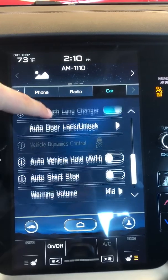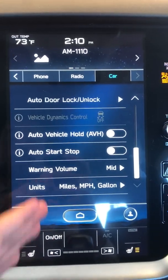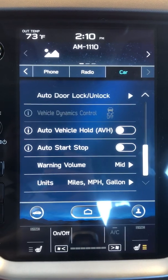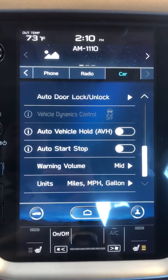And then, of course, you keep going down, you have more stuff like the auto vehicle hold, the auto start stop, your warning volume, units, all sorts of fun stuff like that. So just wanted to show you again that settings menu, what you can find in there. Go in and play around with it.